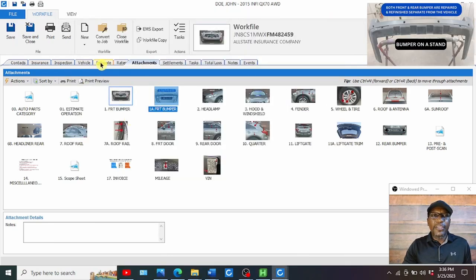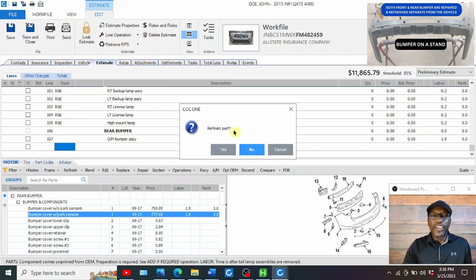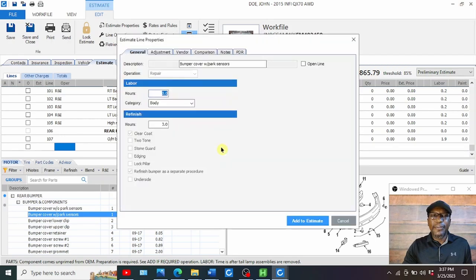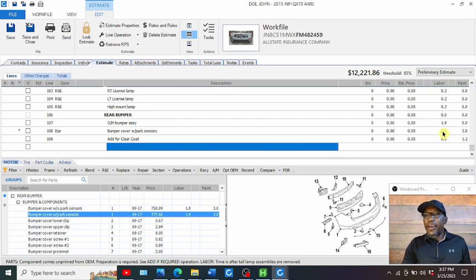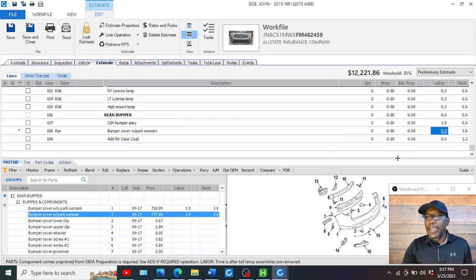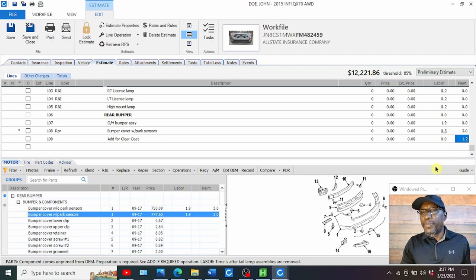So we go back to our estimate and we repair the bumper. Is it going to be painted? Yes. Is it going to be painted in a separate procedure? Yes. How many hours for that bumper? Let's say it's 0.5, okay? Let me show you another scenario. Let's just put 0.5 on that bumper, okay? Add it to the estimate. Now, here the body labor is 0.5, but to paint it is 3 hours. And that's going to include some refinish as well, some paint materials as well. Then the clear coat is 1.2.